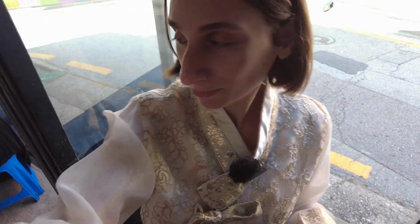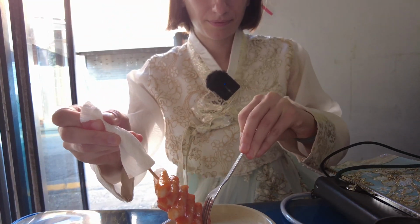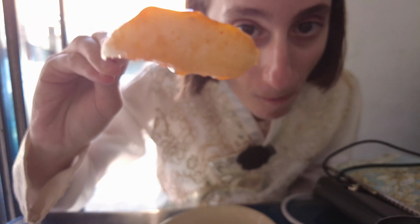I feel embarrassed walking into this very local restaurant dressed like this, but at least I'm not alone. I have my new friends with me. Apparently, it was included in the tour. I didn't know that. And the guide even gave us candy. That's what I'm eating now for dessert.